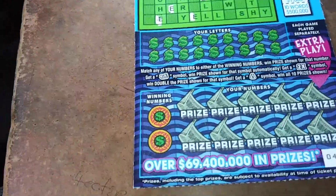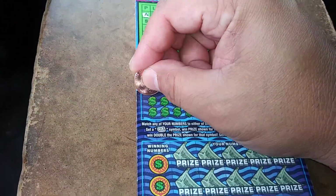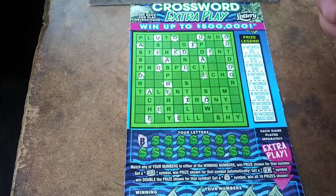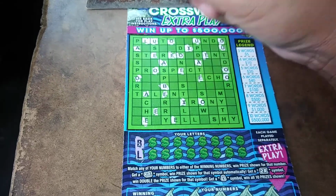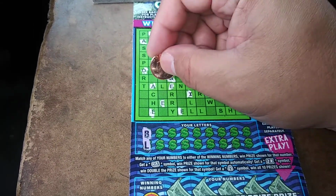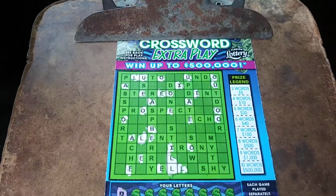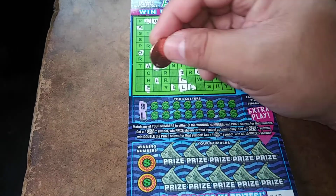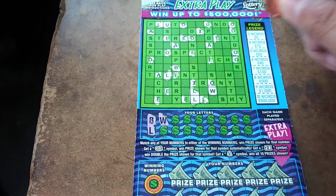So anyway, we have a $5 crossword, ticket number 49. All the vowels have been scratched. We're looking for the letter B. The letter L. This game has been average. I've gotten some good wins off camera. $150 on this twice. $100 about three times on it. But I've lost a lot as well.